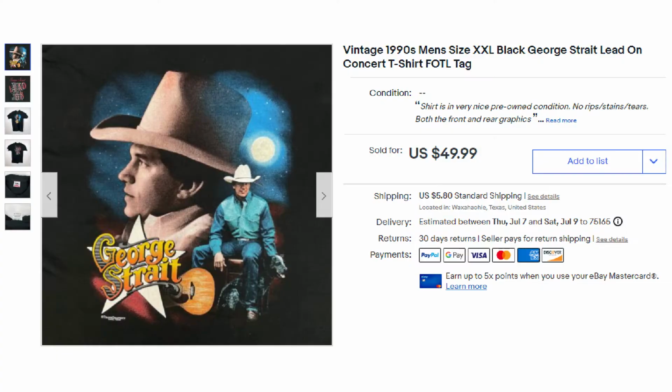All right, I hope you enjoyed those garage sale hauls. We only ended up selling one item out of our store on June 30th, but it was a really good one. It's this vintage 1990s George Strait concert tee on the Fruit of the Loom tag. Picked this up for $1 at a garage sale and ended up selling for $50 plus shipping.